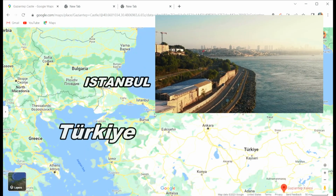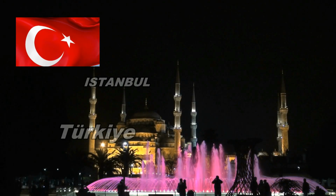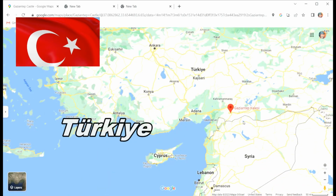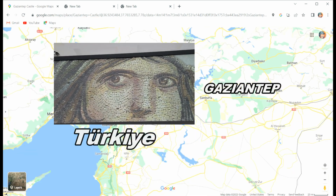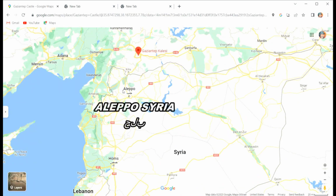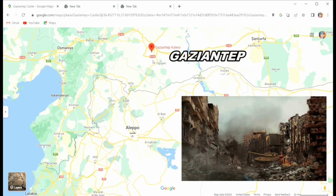First I arrived in Istanbul, the biggest city in Turkey, and then I stayed overnight. Next day I took a domestic flight for an about hour and a half journey to Gaziantep. This is the southeastern Anatolian region, partially known as the Mediterranean region. The Syrian border, Aleppo, is not far away, just a 90 kilometer drive from Gaziantep.